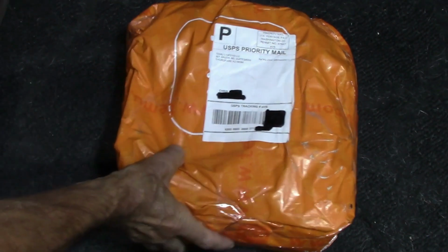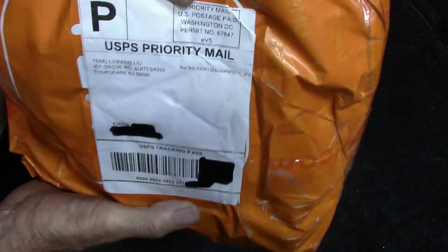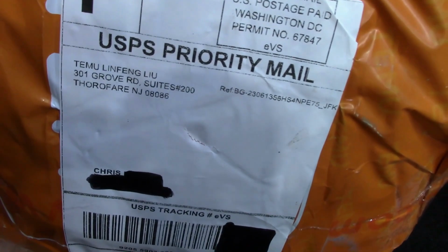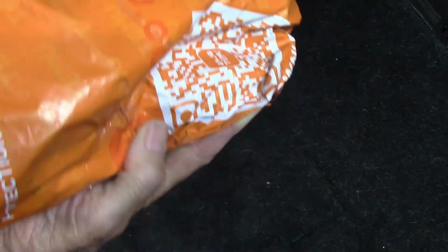The orange envelope is very, very typical of Temu shipping. They have this label that comes over it. It says it came from New Jersey, so I'm assuming that was the distribution point. Then there's a nice Temu QR code if you try to read it, and another label.